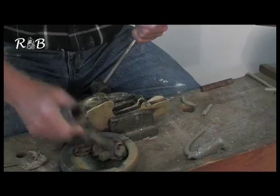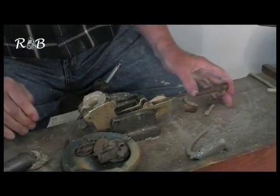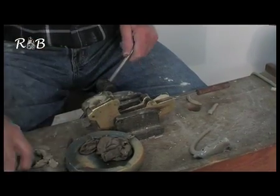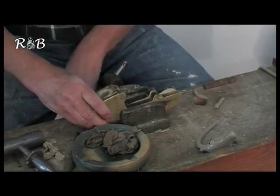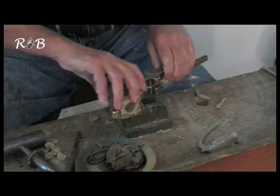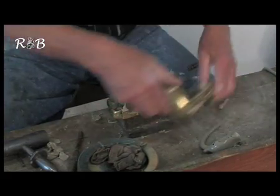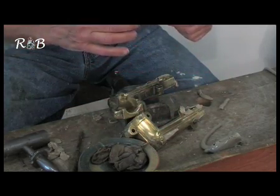Now I have to make a hole in the head. Remove the excess clay. And open the mold. Now I take the pipe out of the mold.